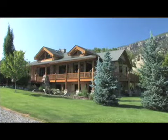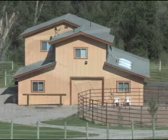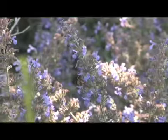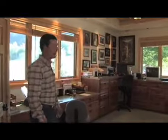I'm looking outside and looking at the irrigation system. We've got great water rights on this property, and it's really well set up for horses and animals. Okay, we're gonna first check out the office, which kind of doubles as a guest bedroom sometimes. Pull-out sofa, but a really nice place to do business.